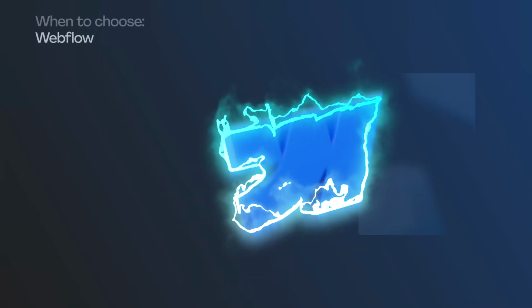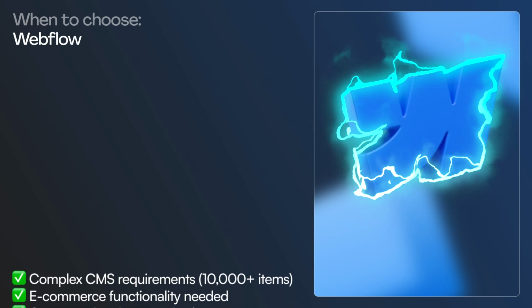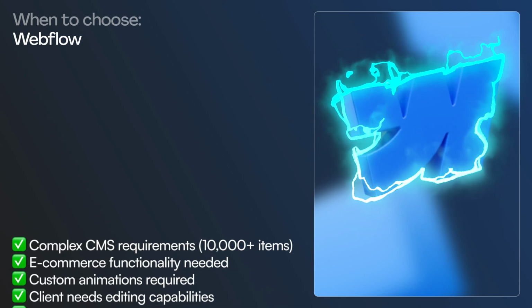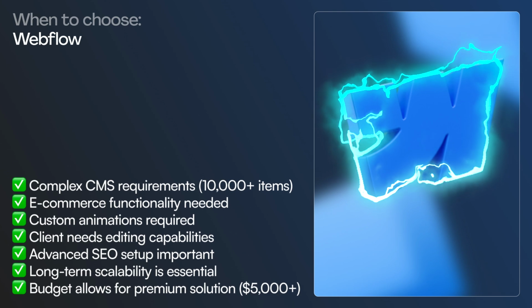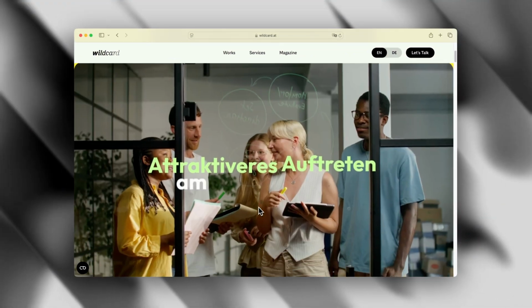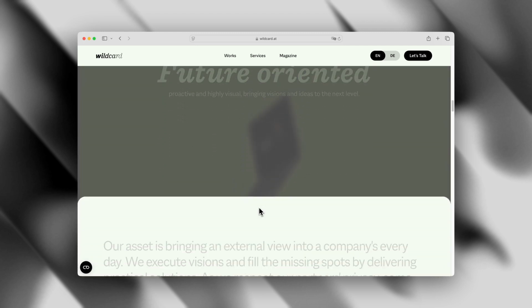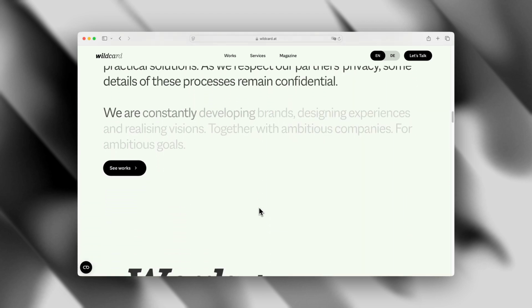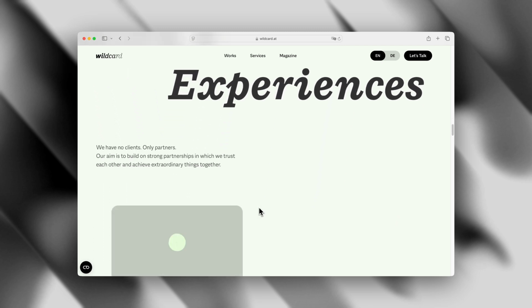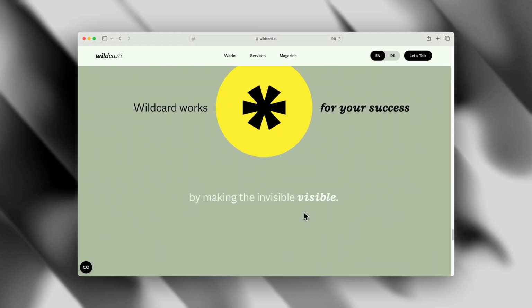Now, on the other hand, Webflow is my go-to when a project requires a complex CMS with up to 10,000 items, e-commerce integrations, very custom animations, special client editing capabilities, or an advanced SEO setup. Check this out. A complete agency website I built last quarter completely in Webflow. It has a complex blog setup, multiple user roles, custom code, and enough room to grow over the upcoming years. And this is basically where Webflow really shines.